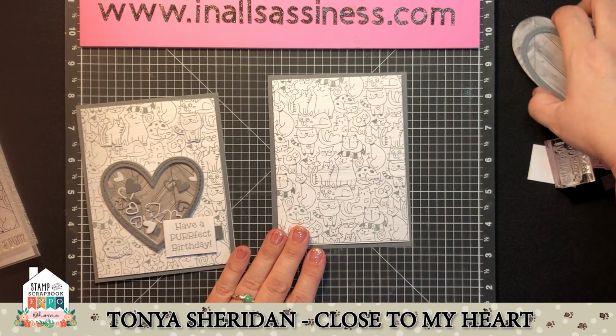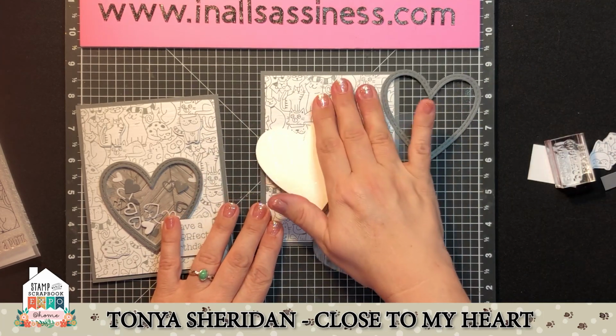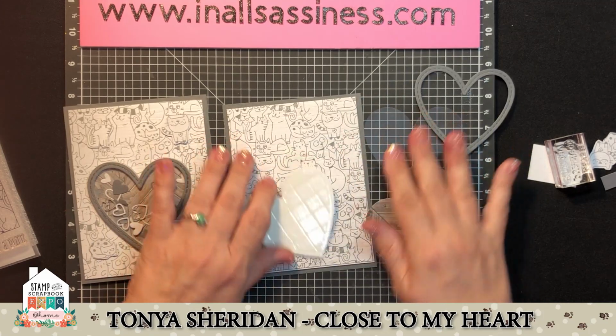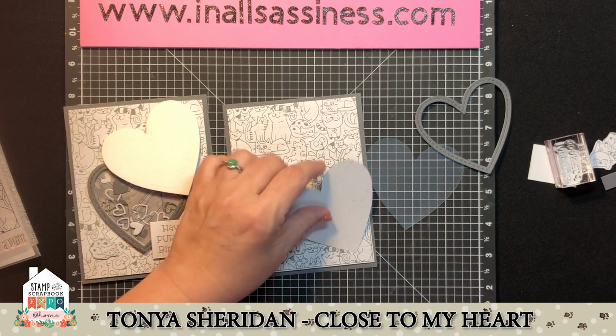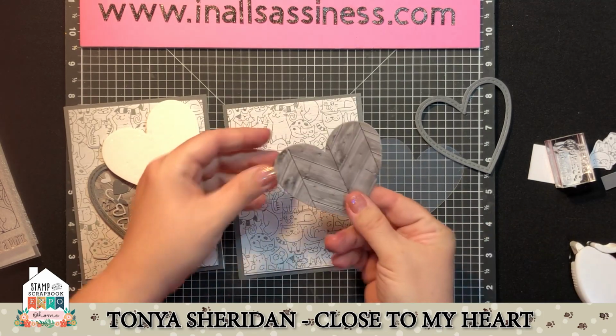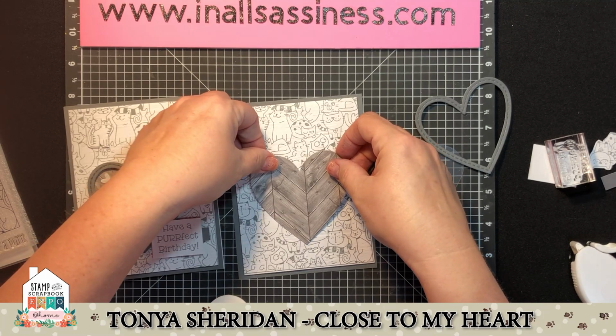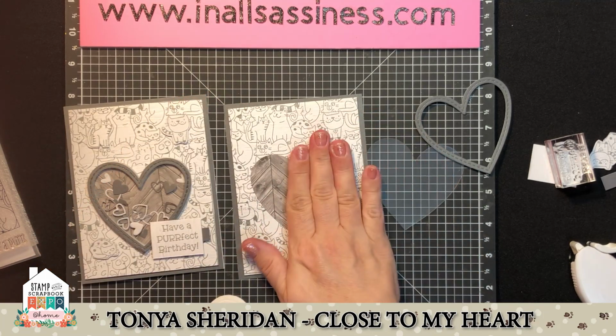card base perfectly fine. Okay, and now these are the shaker pieces, and these are brand new. We've had shakers for a while, but not these specialty pieces. So I'm super excited to share those with you. I'm just going to take my heart, which I cut out of that wood grain paper that I was just showing you, and I'm gonna put it about right there.